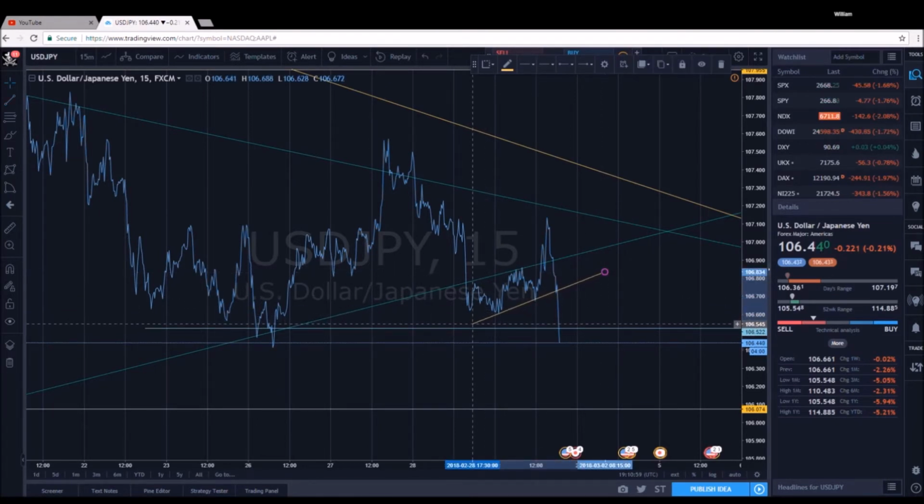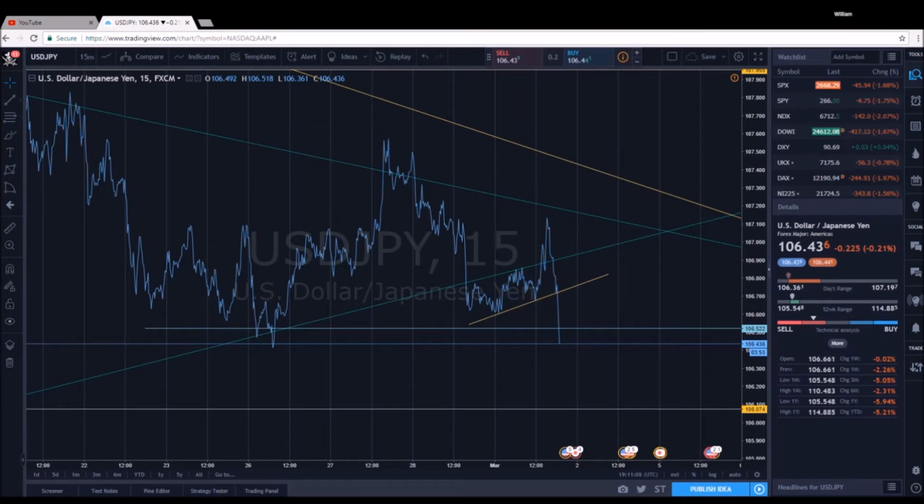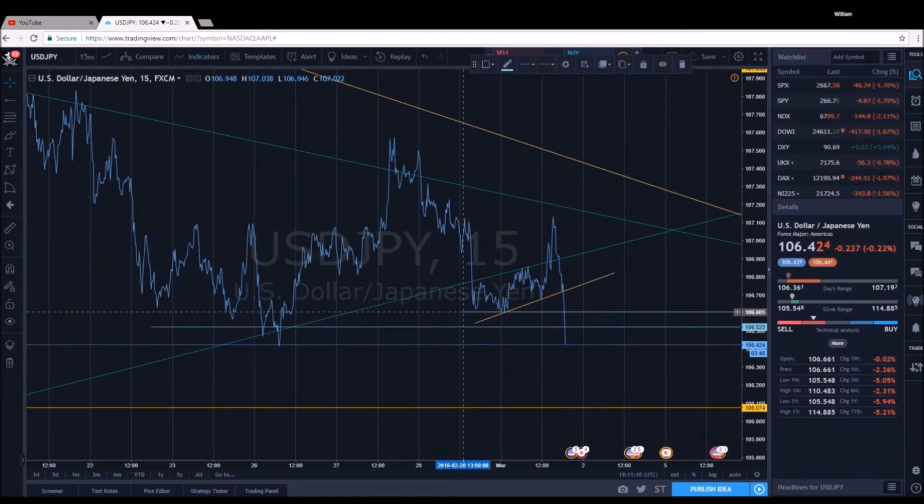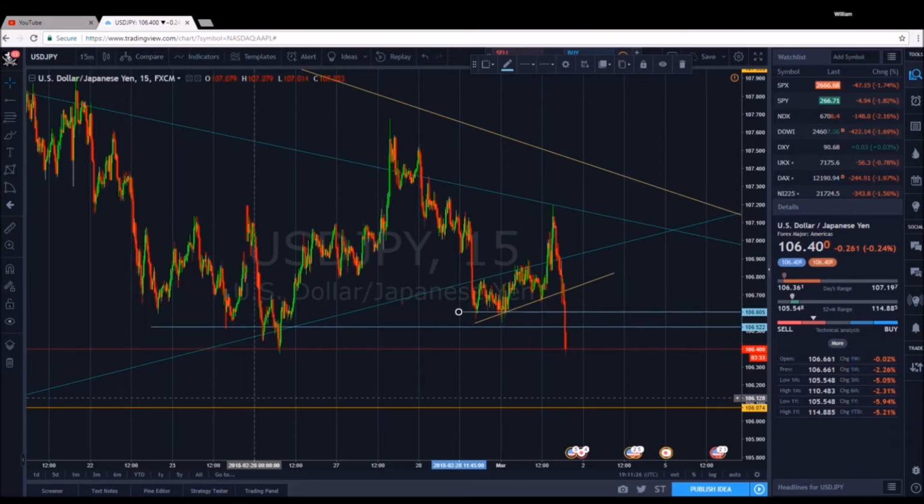Right there. So we broke that trend support, and we broke the support it had right here. Right now it's testing this little bottom, so look for it to break that. Look for a strong break of that. Let's go back to the candle chart. Look for a strong break and maybe look to a retest to this level.